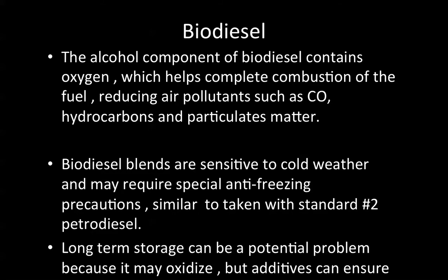The alcohol component of biodiesel contains oxygen, which helps complete combustion of the fuel, a so-called oxygenate, reducing air pollutants such as carbon monoxide. That is not a problem in diesel engines, the carbon monoxide. It's more of a problem in gasoline-powered engines, but definitely incompletely combusted hydrocarbons and particulate matter, PM.